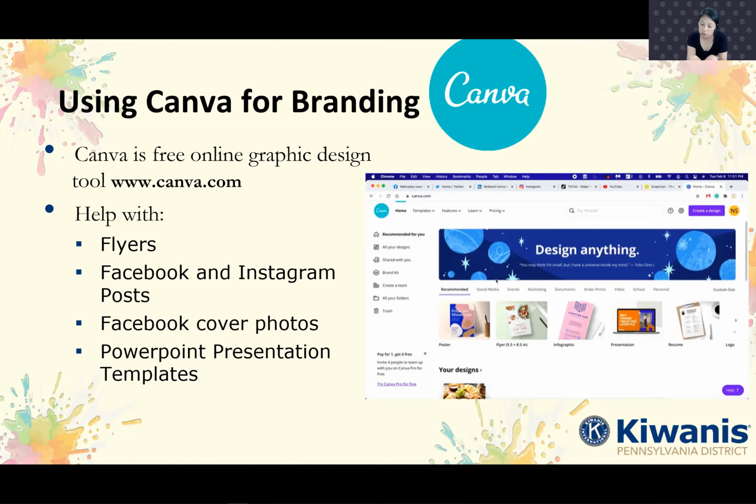Facebook covers for your pages, and it also does PowerPoint presentations. The whole Boost PowerPoint and our flyers are all created in Canva. So there are different ways you can utilize it. It's all for branding, but for recruitment, having nice, clean, professional, creative flyers is key to getting the word out. And this tool will help you do that. You don't have to be a graphic designer at all. They already have it for you. So I just had to mention Canva as a tool to help for recruitment.